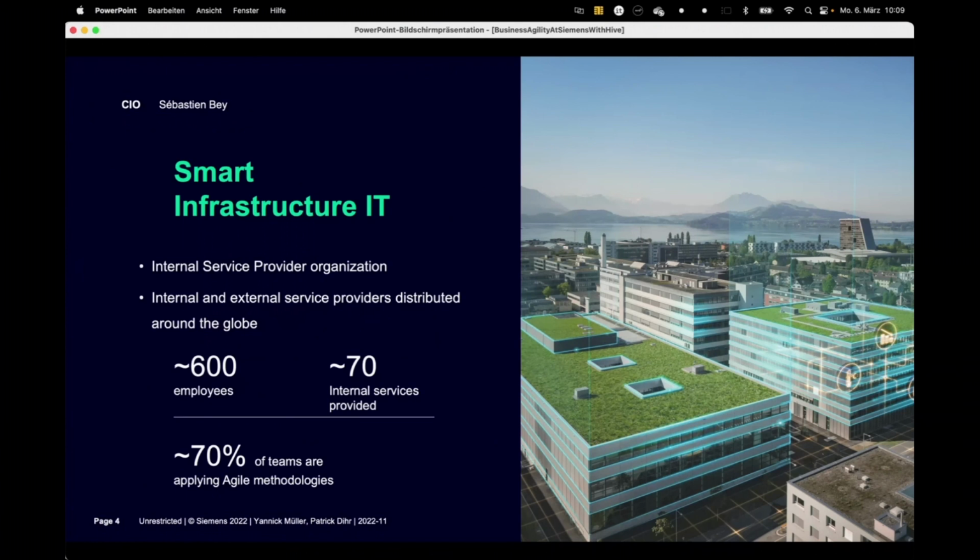Smart Infrastructure IT is an internal service provider. We are an internal service organization, providing tools and applications that are used mostly by internal Smart Infrastructure employees. For example, to create offers of Smart Infrastructure products or to execute service business at the customer site. Those are tools that are used and provided by our department. We have approximately 600 employees around the globe, and we provide 70 internal services. Out of those 70, approximately 70% are using agile methodologies, applying the Scaled Agile Framework, amongst others.